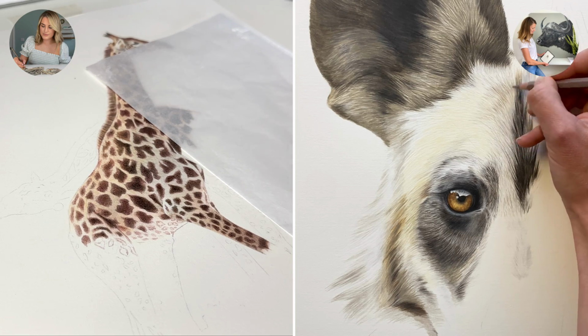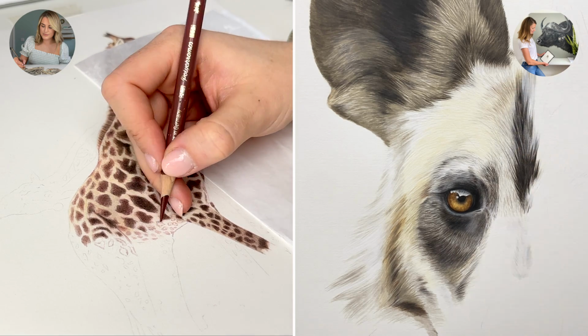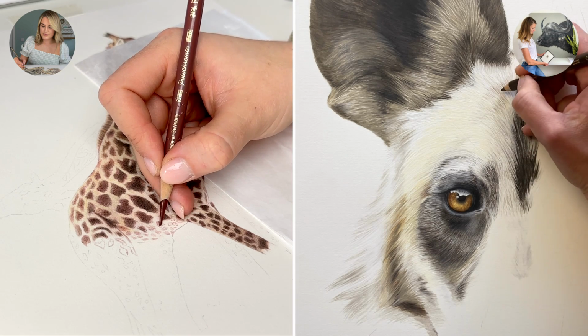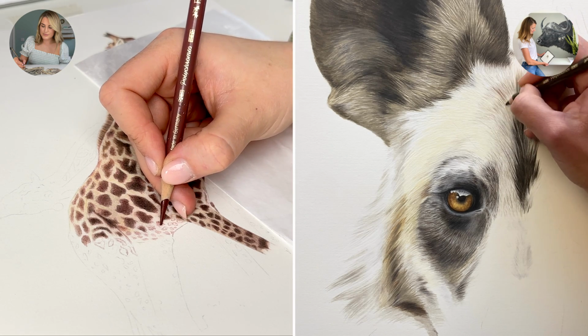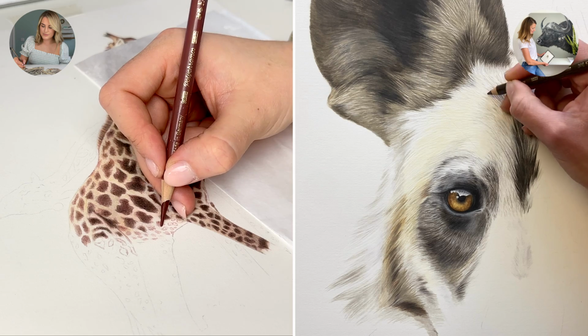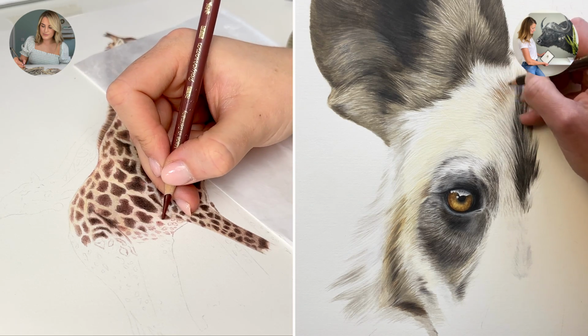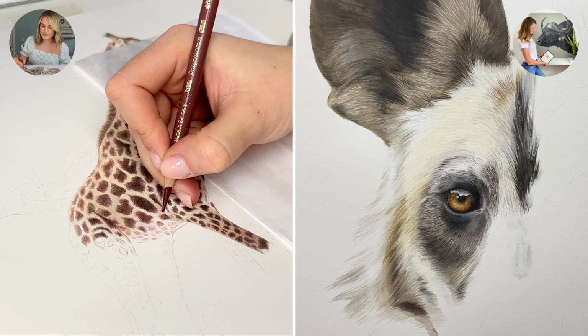I think myself and Zoe and a few of the other travellers are planning on doing this as well. So there is an option to book an extra night of hotel accommodation, and we do have some nice plans for that first day as well, like going to an elephant sanctuary. So yeah, that is something to consider as well.